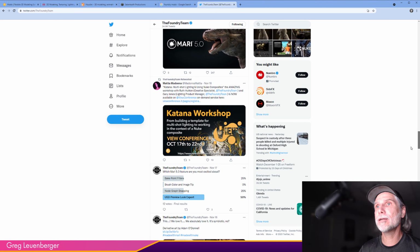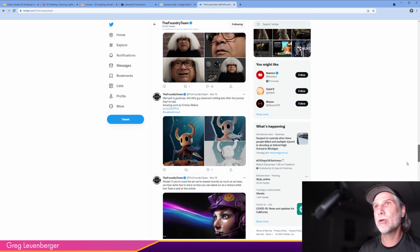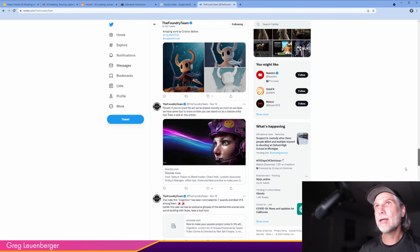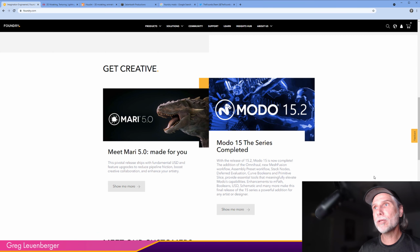Mari, Katana, made with Nuke, made with Mari, and some other 3D program, not MODO, made with Mari, and some other 3D program, not MODO. Honestly, I look at Mari and MODO, and MODO has been under the Foundry for, it's got to be 7 or 8 years now. And there's no technology from Mari, it appears, that has made it into MODO. MODO's painting system is 7 or 8 years old now. Nothing from Nuke has made it into MODO, as far as I can tell.